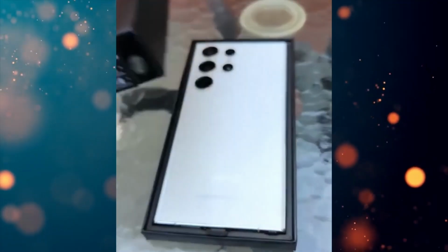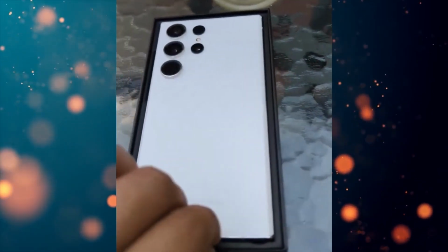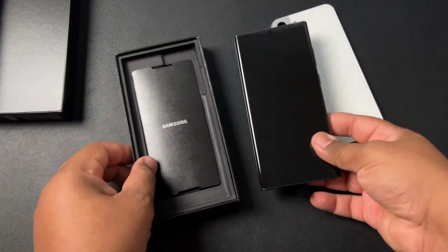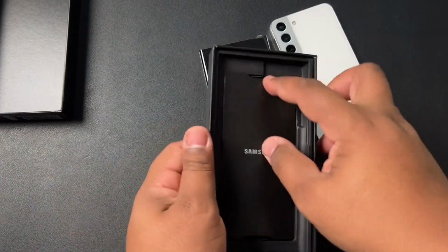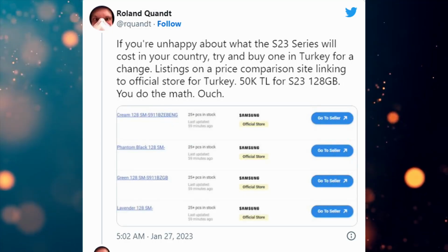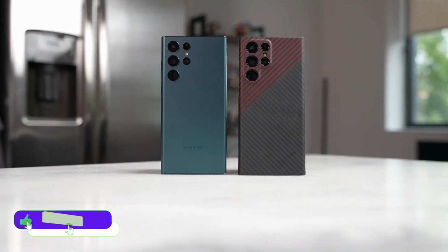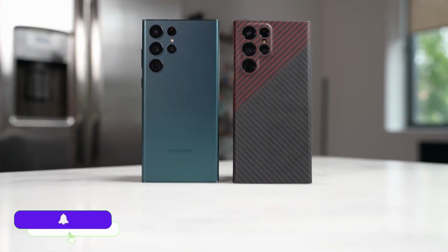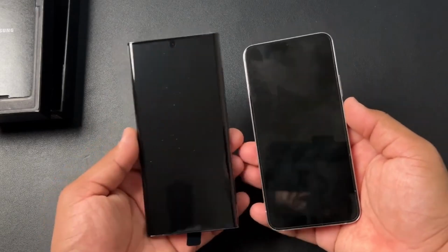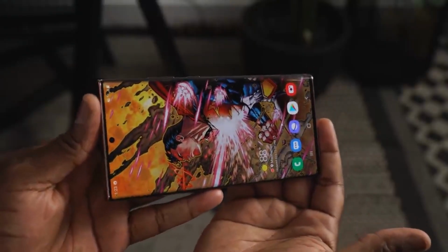I talked about the price of Galaxy S23 Ultra in my last video, but when I look at the Galaxy S23 Ultra price in Turkey, I was shocked, and you guys surely will be as well. As per Roland, who shares the prices for the S23 series, the base model Galaxy S23 is going to cost around 50,000 Turkish lira, and if you convert to dollars, it will be around $2,657, which is insane. And if you go for the S23 Ultra, it will be around $3,454, which is a massive increase in the prices of the S23 Ultra.